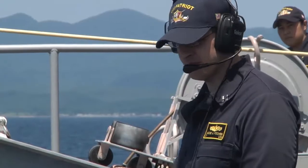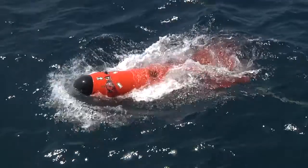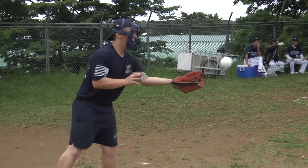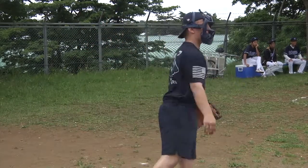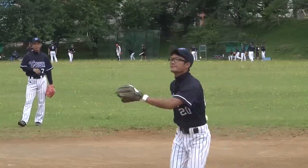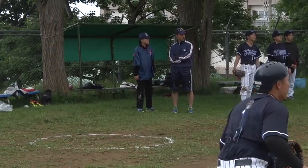In the waters of Mutsu Bay off northern Honshu, USS Patriot spent about a week practicing using sonar, sweeps, and mine neutralization vehicles to clear minefields. Then they joined their Japanese counterparts in the port town of Ominato for a friendly game of the good old American pastime. While we continue to work on the battlefield, so to speak, this is a good time to relax and enjoy each other's company in a non-tactical environment, showing ourselves in our best place in competition and camaraderie on the baseball field and softball field.